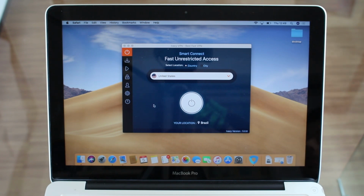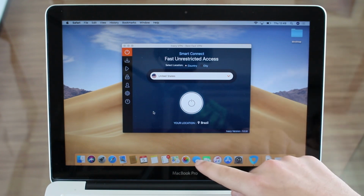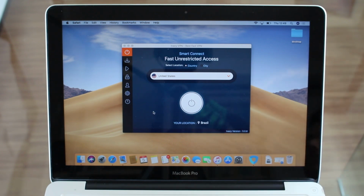Okay, this is another very important thing right at the beginning. As you guys can see, I'm using my Mac right here. I'm using a MacBook, but of course Privacy VPN has versions for Mac, for PC, for iPhones, and for Android devices as well, so you're covered no matter what device you use.